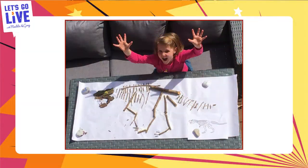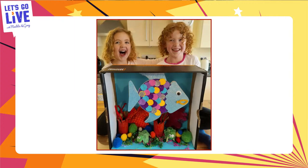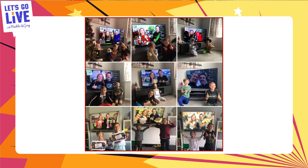So first of all, we have Kaylee, and Kaylee, she made a dinosaur skeleton way back in Dinosaur Week. She collected sticks to do it, and she absolutely loves all of our activities. Next up, we've got Ivor and Betsy with their diorama from Oceans Week. Ivy wants to be a marine biologist when she grows up. Finley and Kian, they've joined in with every awkward selfie, and here is an image to prove it. Their favourite themes so far were dinosaurs and theme parks.